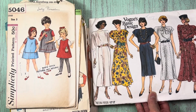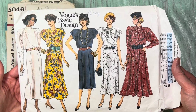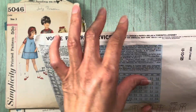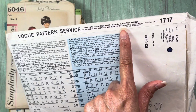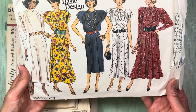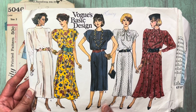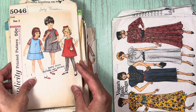You guys know I love sewing patterns. I got this one, which is a larger size. And let's see if there's a date. Let's see. I don't think it's that old. 1986. But there we have that. Such cool dresses. It's so nostalgic to look at things from a different time period.